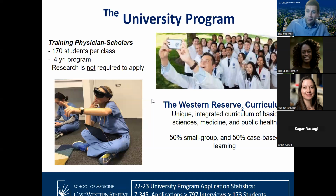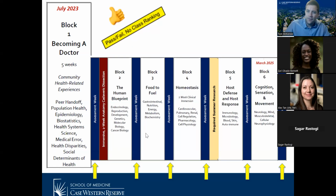All right, the university program, what I represent. This is our most popular program, 170 students per class, 50% small group, 50% case-based learning, research not required to apply. This is a screenshot of what the first 2 years of medical school look like at Case Western. You do not have a list of classes or courses with course descriptions. The curriculum is divided into 6 different blocks. It's a totally pass-fail grade system the first 2 years, no honor system, no award merit of any kind.